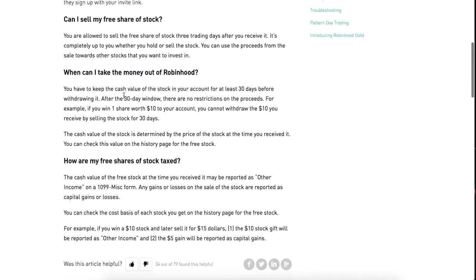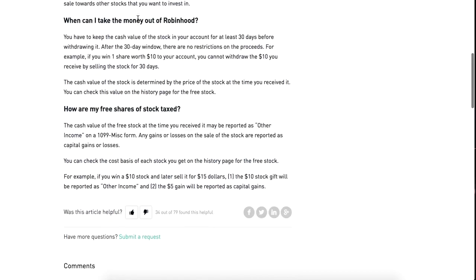But moving on here, can I sell my free share of stock? You are allowed to sell it 3 days after, but it's completely up to you. Obviously, you can use it towards other stocks, or you could actually take the money out, which is down here. You can take it out after 30 days. So I'm not sure if this is actually business days or just 30 days total. I really have no clue what that is, so that could be another question you could ask Robinhood.